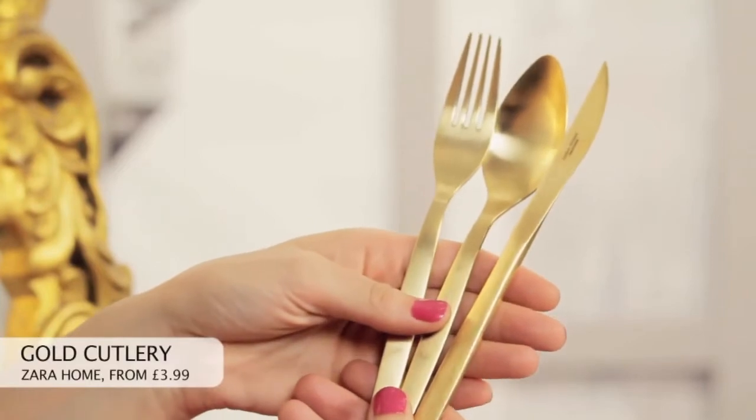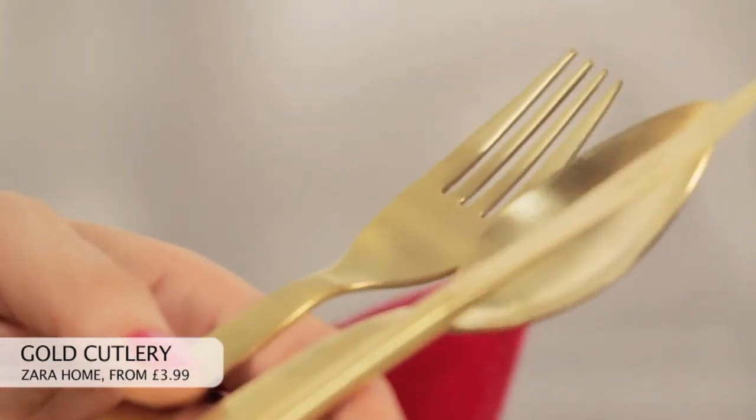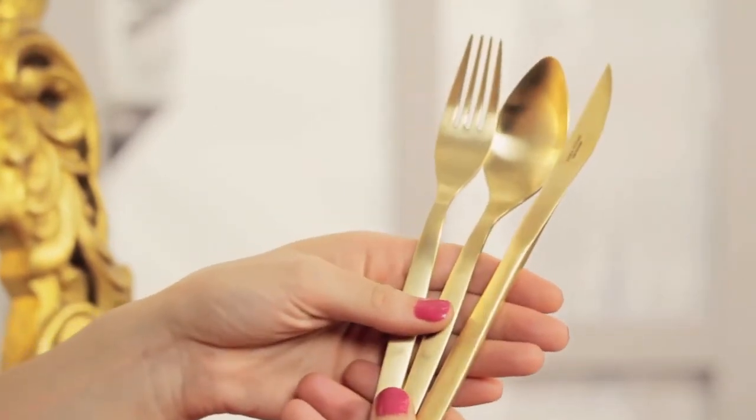Now, this range from Zara starts from $3.99. Gold cutlery. Are you kidding? That feels really footballers' wives to me. I might have known you wouldn't have liked this, but actually, if you take a closer look, they're not as gaudy as you might think. They're actually rather elegant, and they'd definitely be something to talk about around the Christmas table.